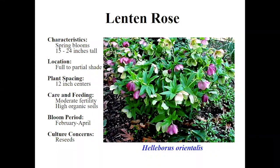Lenten roses, helleborus, early flowering plants that bloom from January through March. That's where they get the name Lenten, the period of Lent, February to April in some cases. Of different varieties, they spread slowly like a ground cover by reseeding. Once the bloom has faded, the plant's dark green foliage persists through the rest of the season and is fairly drought resistant. They need organic soils that are well drained, and a cultural concern is reseeding. That means they can seed and spread. I haven't really noticed this problem in mine, but it does happen.